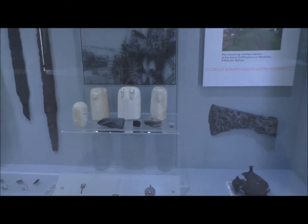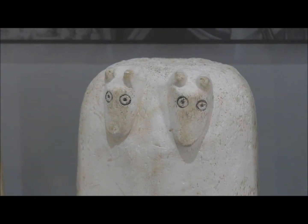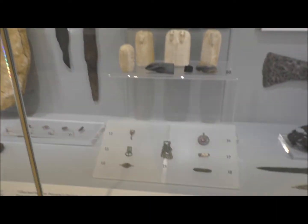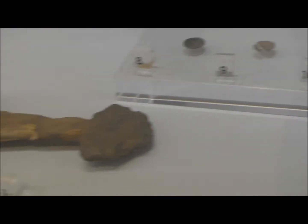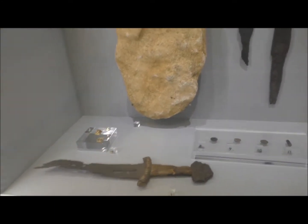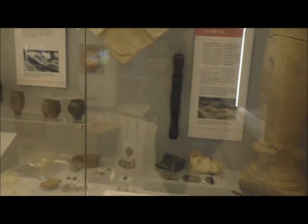So more stuff about the Vikings. This is so cute. And you've even got glassware. And metalwork. Including weapons. And all the information is done with each piece labelled. And Romans.